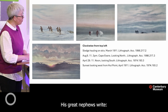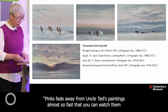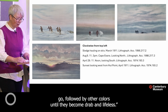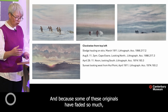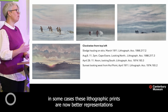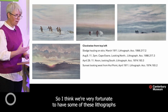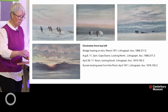His great-nephews write, "Pinks fade away from Uncle Ted's paintings almost so fast that you can watch them go, followed by other colours until they become drab and lifeless." And because some of these originals have faded so much, in some cases these lithographic prints are now better representations of the range of subtlety of colours which Wilson first painted. So I think we're very fortunate to have some of these lithographs in the collection.